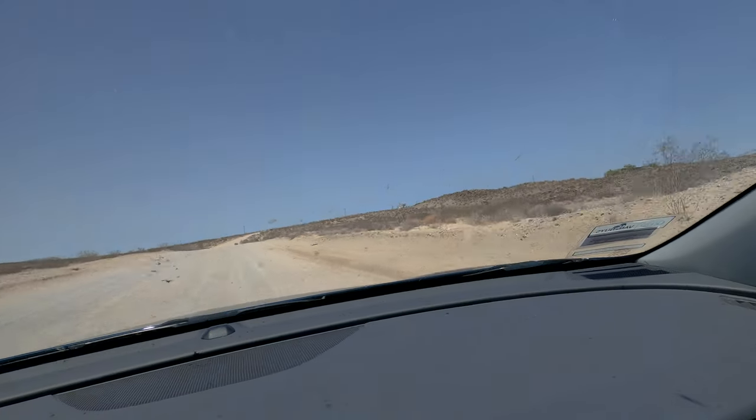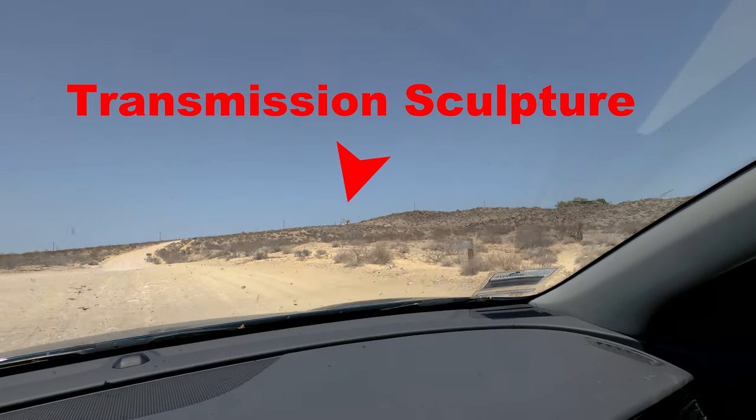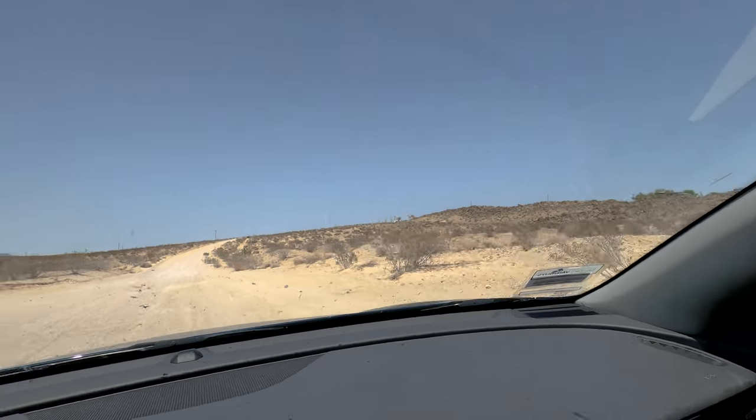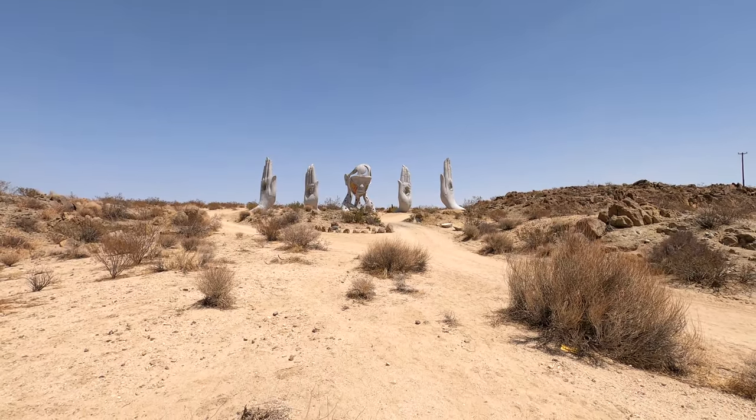Okay, so this is a historical moment. That is the sculpture. I don't know if you guys can see it from here. So we're arriving right now. Okay, finally we arrived. Look at this. Can you see it? Can you see it? So there it is, the sculpture.